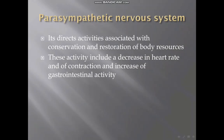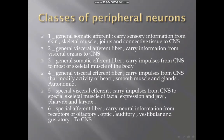Classes of peripheral neurons. First, general somatic afferent. These are the peripheral neurons, all of them: general somatic afferent and general visceral afferent. Please focus on them. General somatic efferent and general visceral efferent, starting with E, are motor. Then special visceral afferent and special afferent fibers.